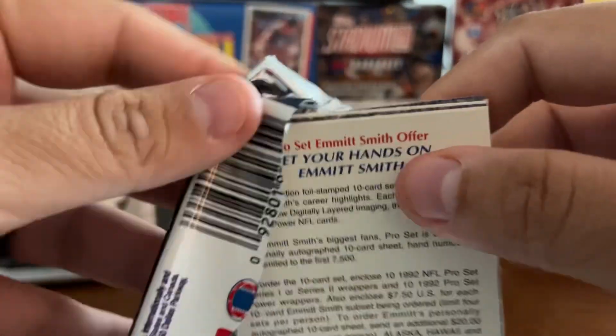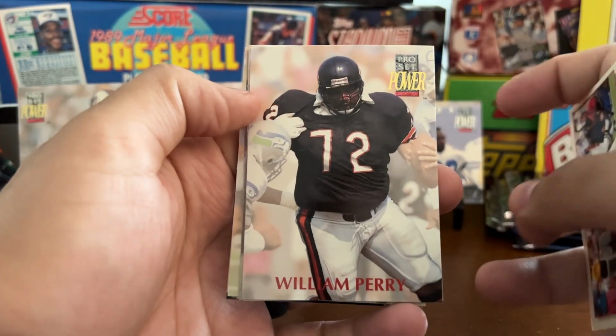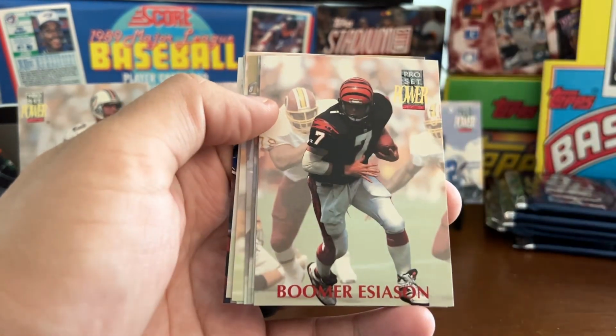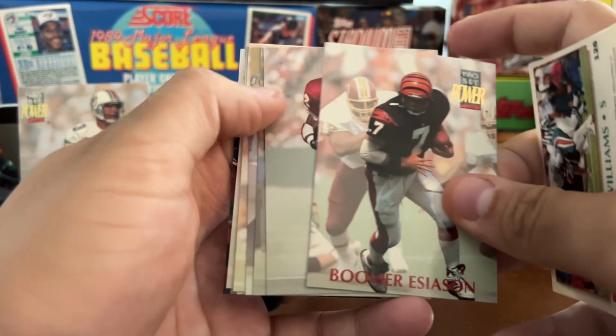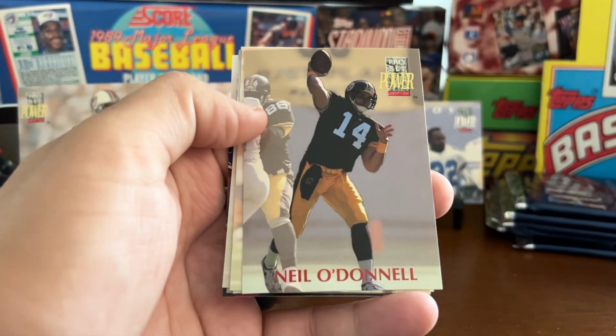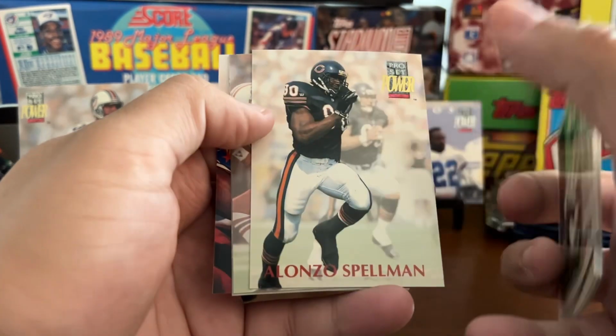Looks like we got ourselves another Emmitt Smith offer card. Take a look in a second, see how that looks. There's the Fridge. He signed some cards for me through the mail in the last year as well. That's a good one. Boomer, talk radio these days in New York. Derek Thomas. Neil O'Donnell, another guy who signed some autographs for me through the mail.